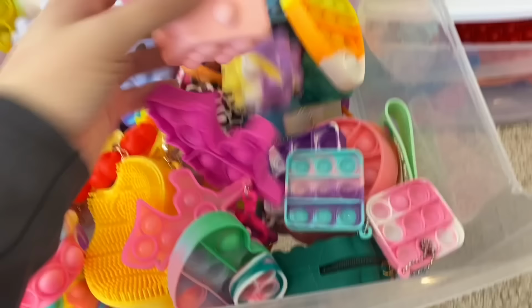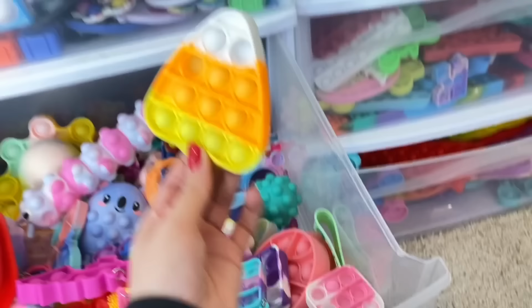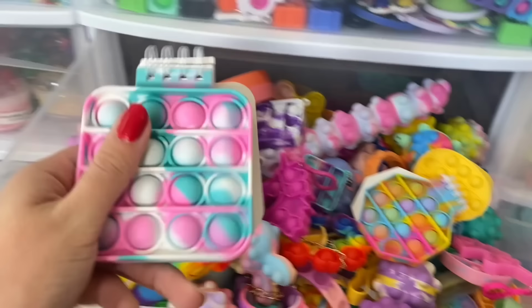Oh my gosh, I love the poppet dice. Oh, this shouldn't be in here though. This is a candy corn. It's just like a regular poppet. So we're gonna put him in there. We have poppet notebooks even. I mean, the fun just really never ends.